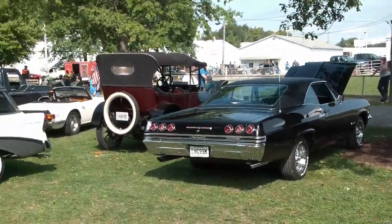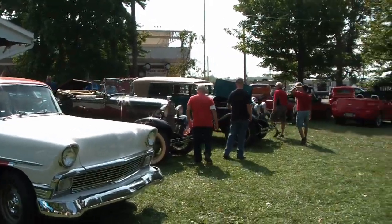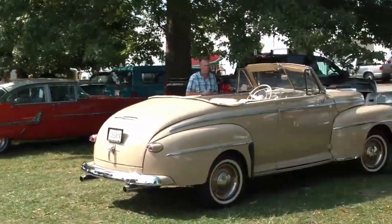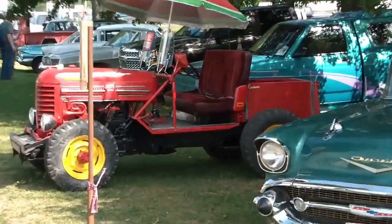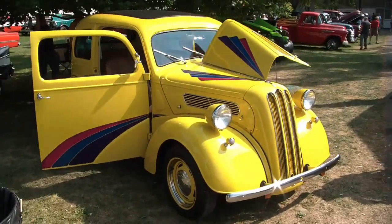A lot of sweet cars here. Hey, I'll give you my phone and then move it down. Really spectacular cars here.